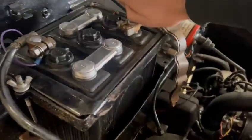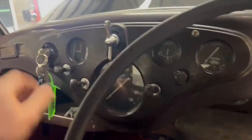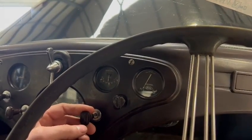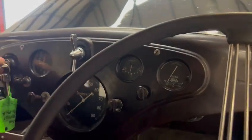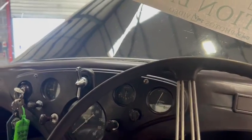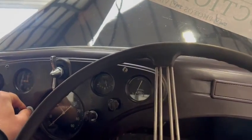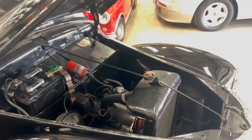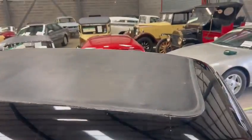I haven't had a great deal to do with it, in all honesty. Not much lead on. We'll just see if she fires off. Let's have a look. I'm sure she was running when I saw someone pull it into the shed. Oh, there we go, look, lovely. Oh yeah, that does sound sweet. Oh yeah. Yeah, there you go, guys. She's on the key. So there you go.